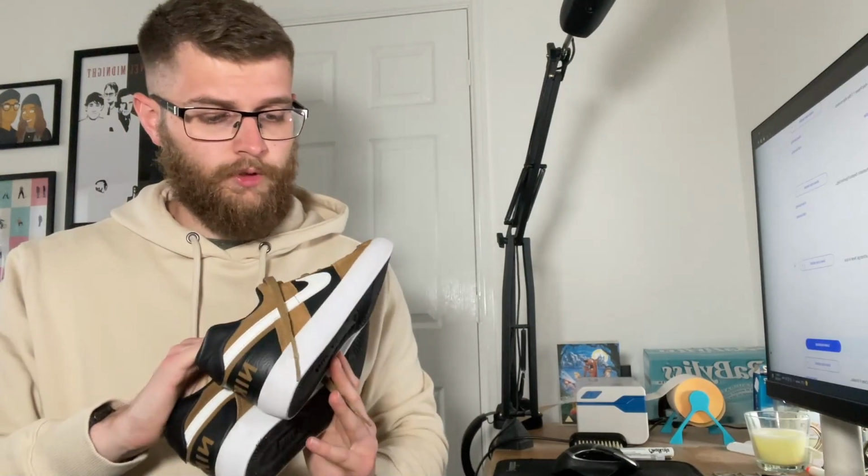I've tried to use the magic eraser on these because they were clean already, but they had a few marks, and really in real life you can see them, but on pictures they look pretty clean, to be fair. So maybe it did work a little bit, but yeah, super chuffed with these. Really like them. I think they're really cool.